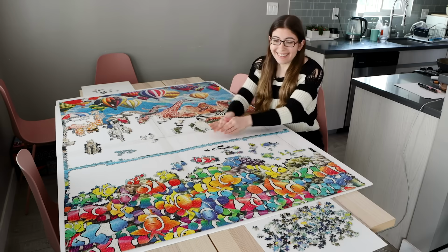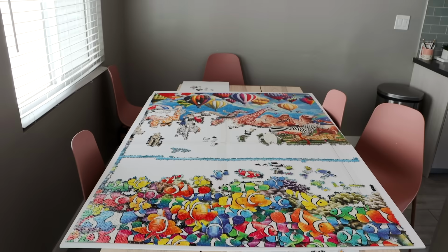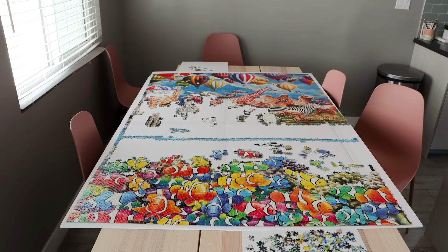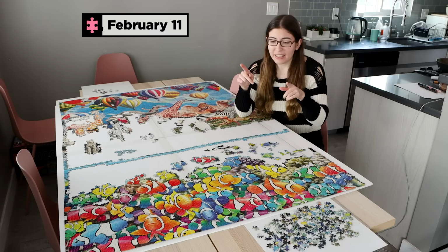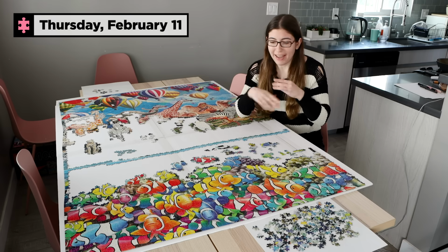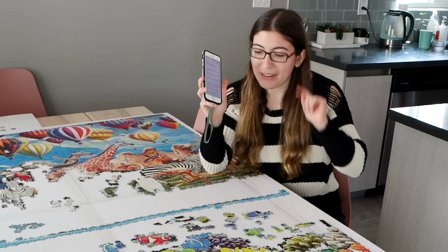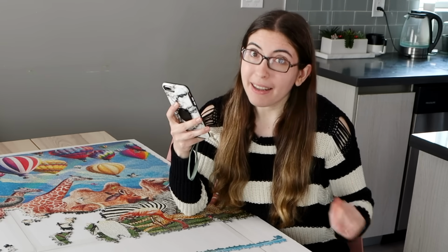You guys, look how good the puzzle is looking. Let me update you on everything I've been doing for the last few days. It is currently Thursday the 11th. So I've had a few days since my last update. I've been taking notes. That's how you know that I'm serious about puzzling.